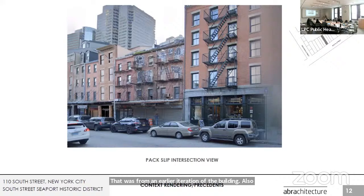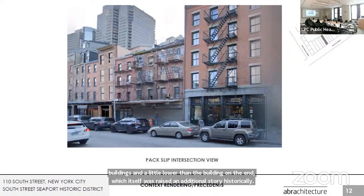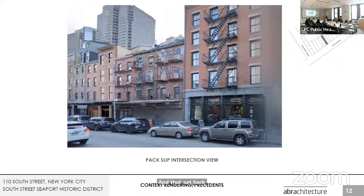And finally, I think just to reiterate, the facade as raised was always different than the other buildings in the row. So this height is restoring it to its historic second generation height, not aligning with the flanking buildings, and a little lower than the building on the end, which itself was raised an additional story historically. And that setback floor is seen a little bit here, and then otherwise from views looking down into the historic district. So we'll begin our discussion.